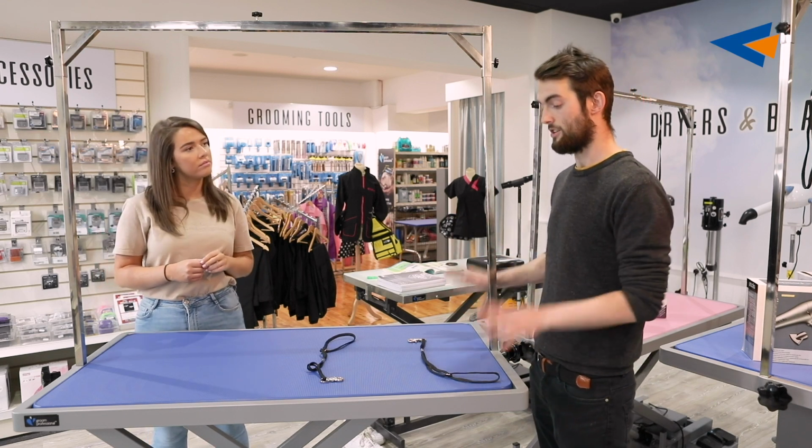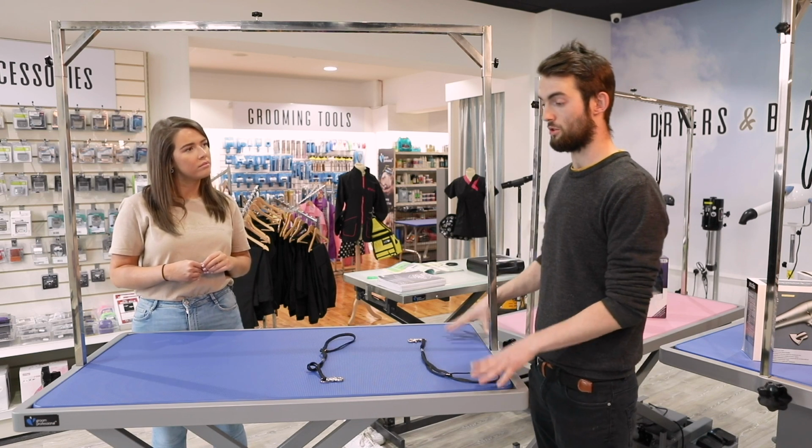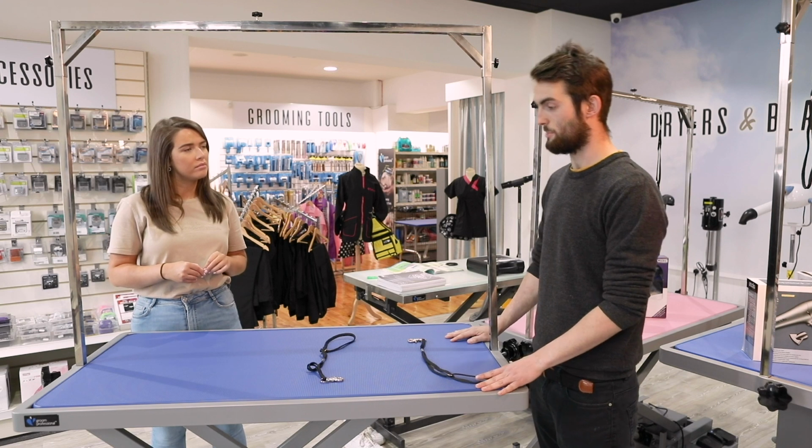This here is your grooming table. This is going to last you many years, and it's going to become an essential piece of kit, and you're going to wonder how could you ever survive without it. So it's a really good, sturdy piece of equipment.